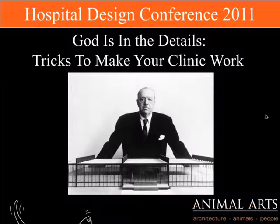This picture here is Mies van der Rohe. He's a famous modern architect. He's not a veterinary design architect, not a veterinary designer, actually, with some wonderful, wonderful big ideas. He's the one who's credited with that: God is in the details. He didn't do vet clinics. No, that's right.